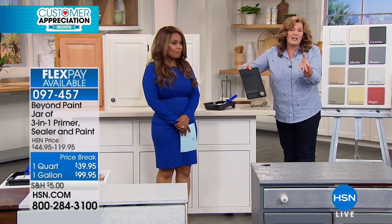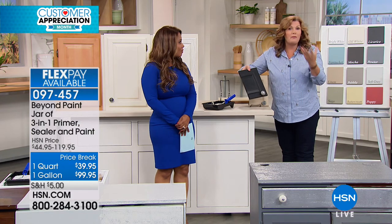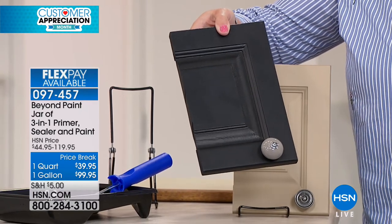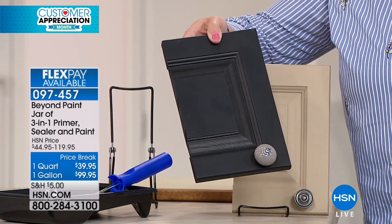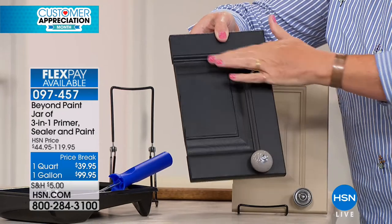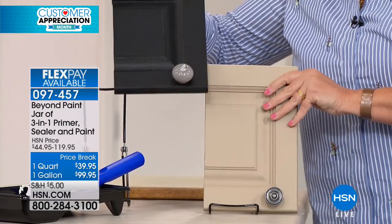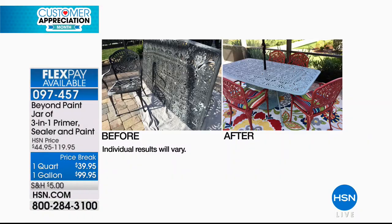So these are my pieces that I did at home. I've done patio furniture, which, by the way, has been outside for 2 years. The sealer that you can use to seal the outdoor pieces, by the way, this is what a cabinet looks like with licorice. It's gorgeous. This is the linen right here. Oh, there, and we found it. So there's my patio furniture.